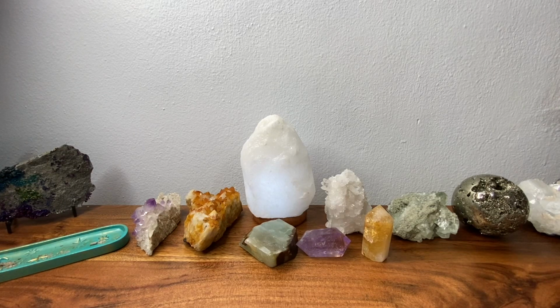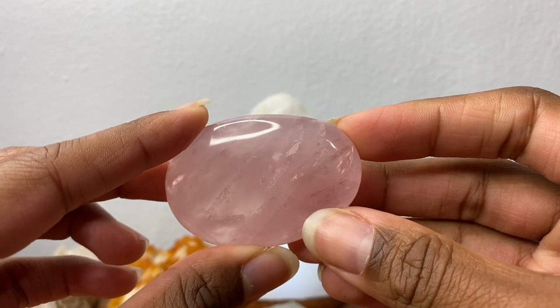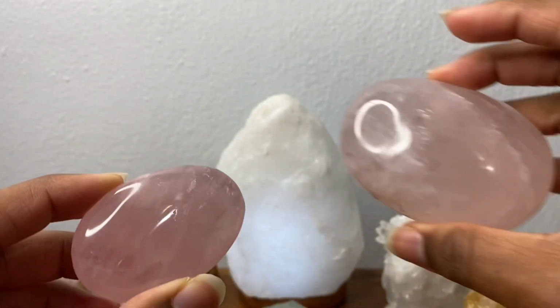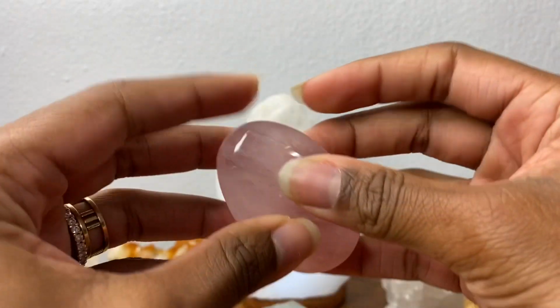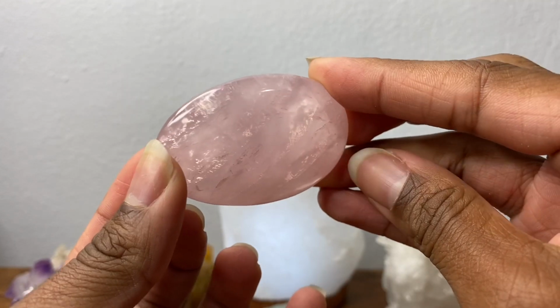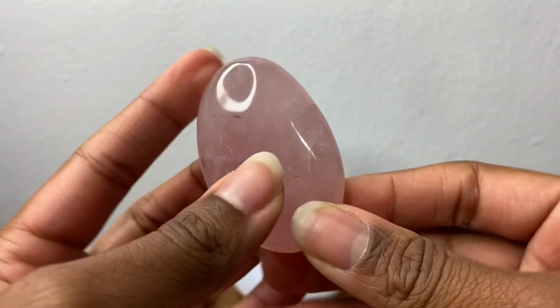The next one, let's go back. This is more like the twin version to the first one, and it's in its own little way. I don't know, they kind of reminded me of each other, but maybe not so much. To me it did, but this is that rose quartz. A beauty indeed.